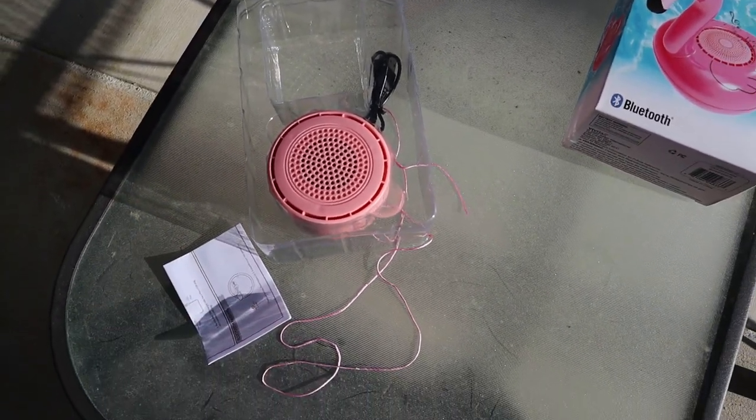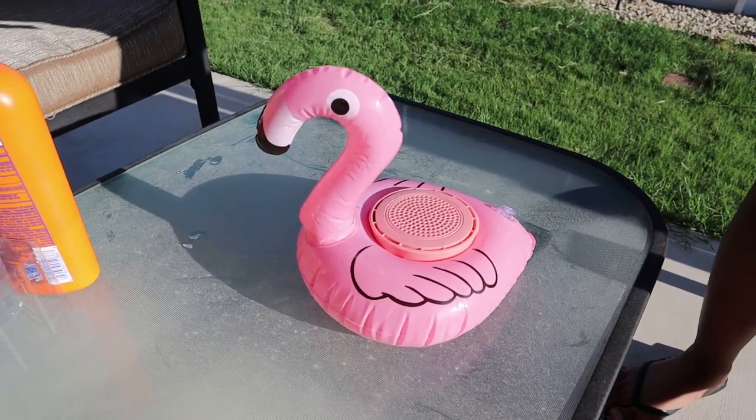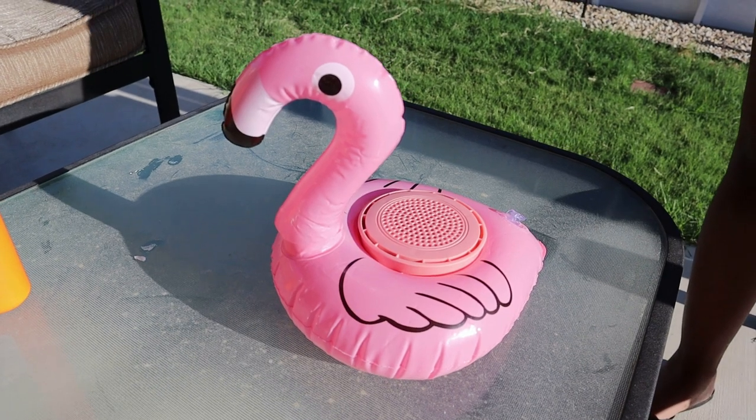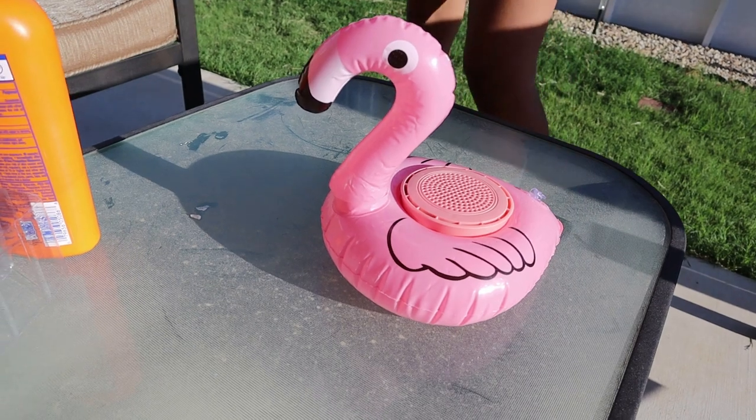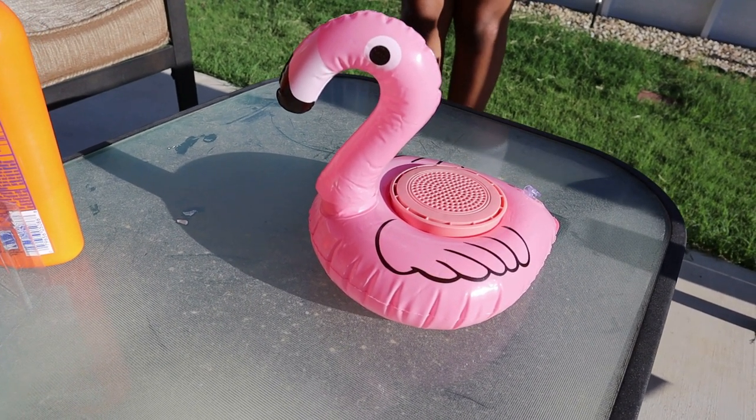And so I'm going to read the instructions and then I'll come back. So this is how it looks. It's actually pretty big and it's really cute, and it's already fully charged and I've already hooked it up to my phone. So we're about to go try it out and have some fun in the pool for a little bit and then come back inside.